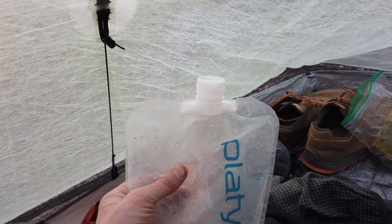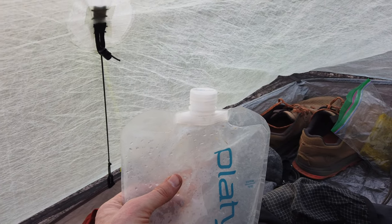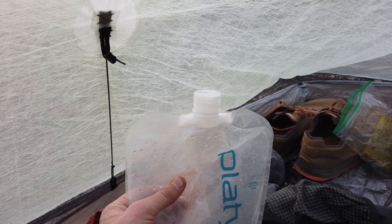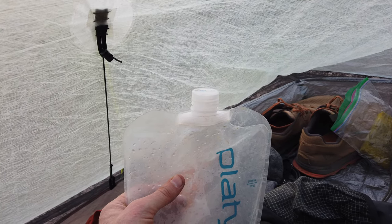I think I lost maybe a third to a half a liter, which was significant on that stretch. I still made it, kind of on fumes, on small amounts of water at the very end, but it was touch and go, and it was tough.